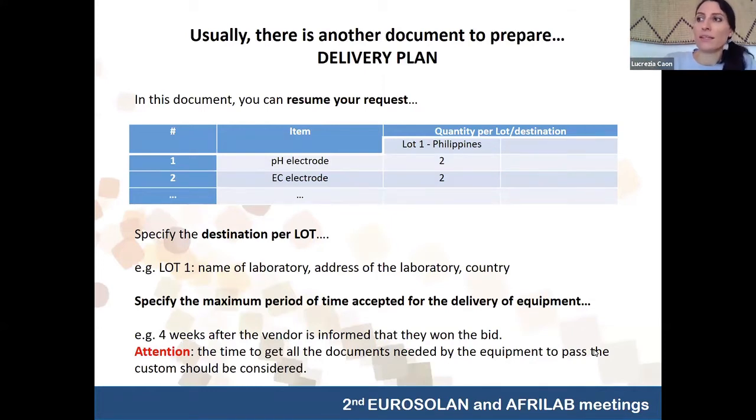Then you have to specify the destination of the lot. So you have to put the name of the laboratory, the address of the laboratory, and the country. And specify the maximum period of time accepted for the delivery of equipment. For example, 4 weeks after the vendor is informed that they actually won the bid.